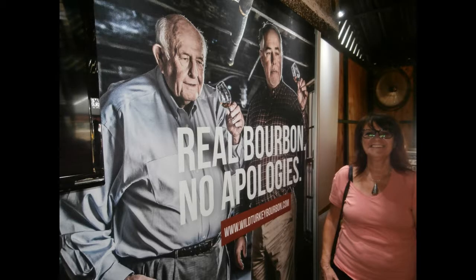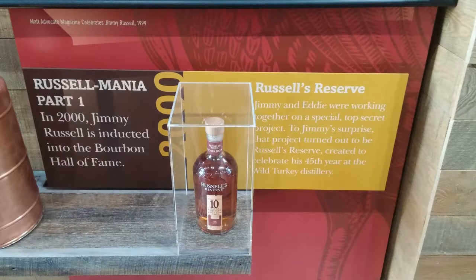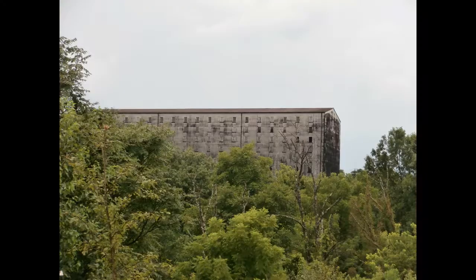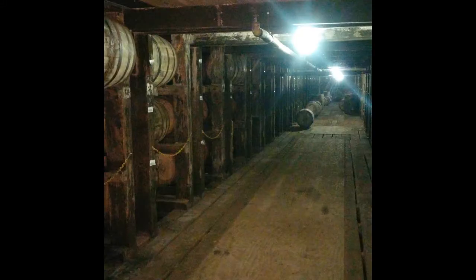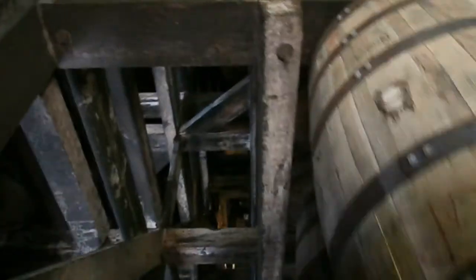The father and son team of the Russells provide 100 years of distilling experience, and the Hall of Fame Master Distiller Jimmy has assured that Wild Turkey has some of the best spirits in bourbon country. Wild Turkey's rick houses for aging are multi-story, old school, and the design used going back into the last century. Expert aging makes an extraordinary rye.